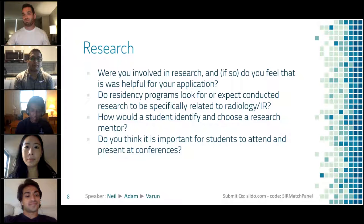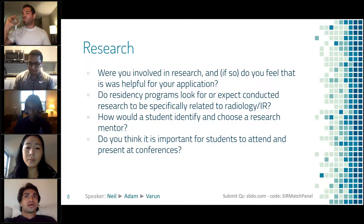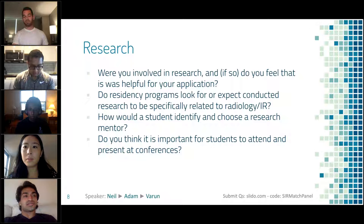Yeah, certainly. So I think that it's pretty important to clarify something. I think people like to divide research into, okay, that program directors really only care that you've done some research of some value and committed to a project, whereas other people in our field say that, oh, it needs to be IR, clinical, technical, high level of research.